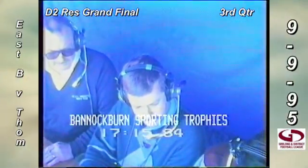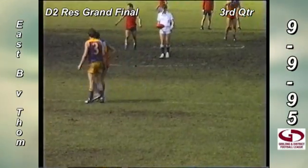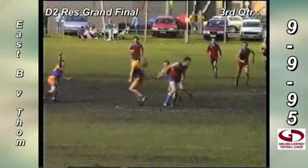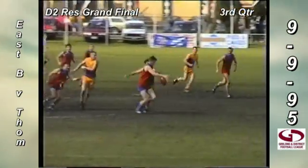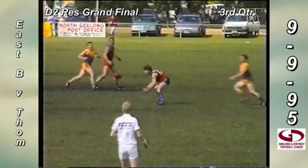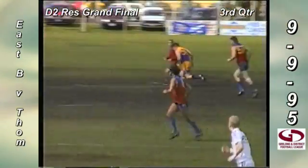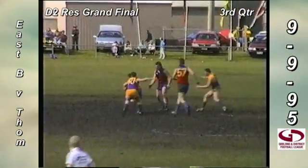Midway through the third term, Bannockburn Sporting Trophy time clock showing 17.5 minutes gone of this third and vital quarter. 2 points the margin. East Belmont have the slenderest of leads, gentlemen. Ball up now in the centre. Graham gets it down to Posman. Handball back to Graham. Short kick, Newton has to sit and wait. Oh, he's going to get tackled by Hall. McFarlane now. Handball to his advantage, the team's advantage, but Sneller's there to intercept.